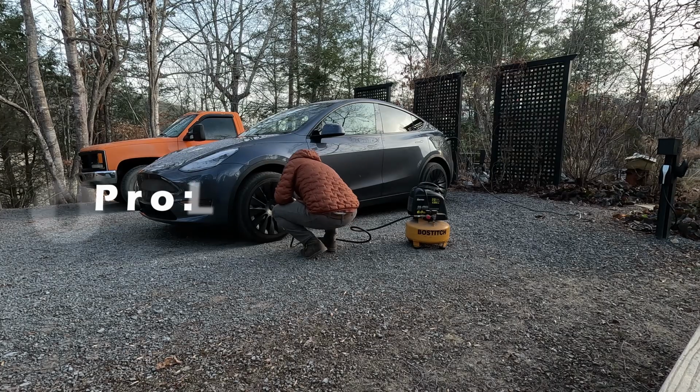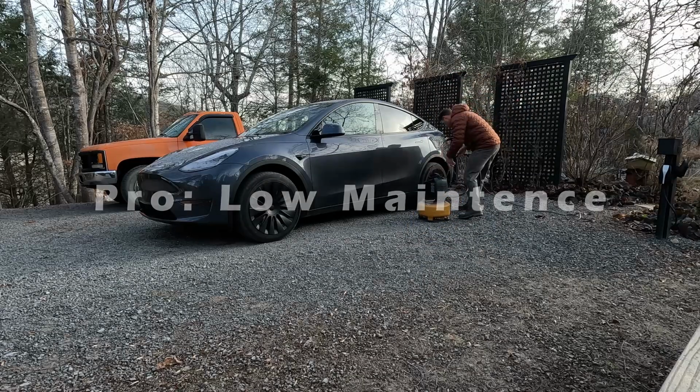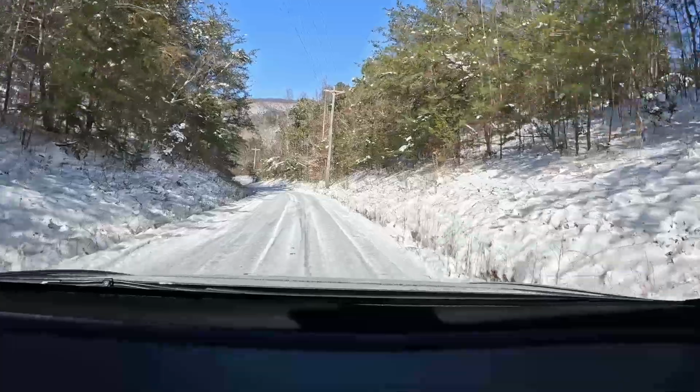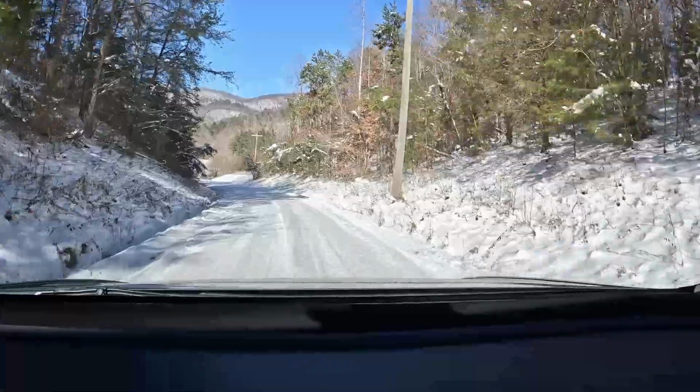Coming in at number 3 on the pros list is the low maintenance that the Model Y actually requires. And other than that one four-wheel alignment, which I owe to the poor conditions of some of these country back roads, we've had zero maintenance costs on the Tesla Model Y long range. I find that to be a very significant savings in time and money.